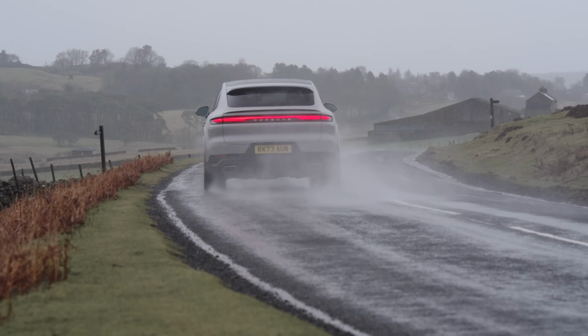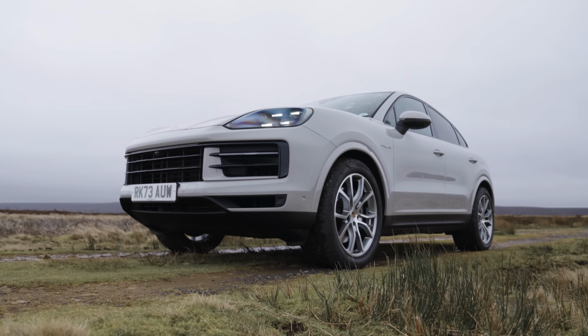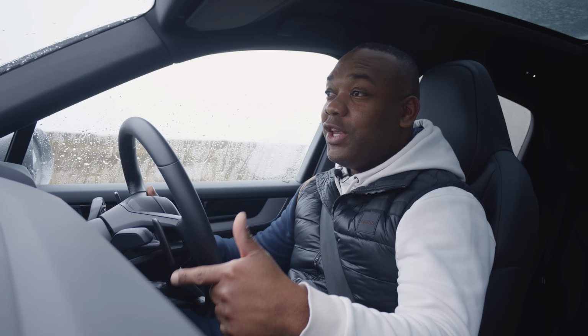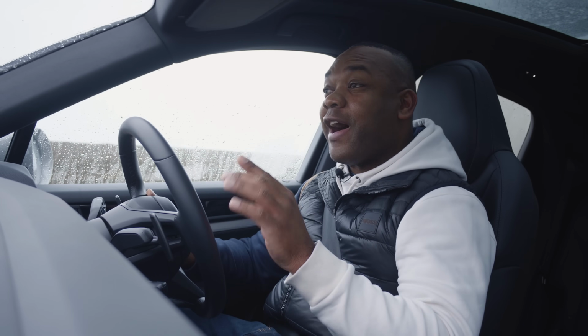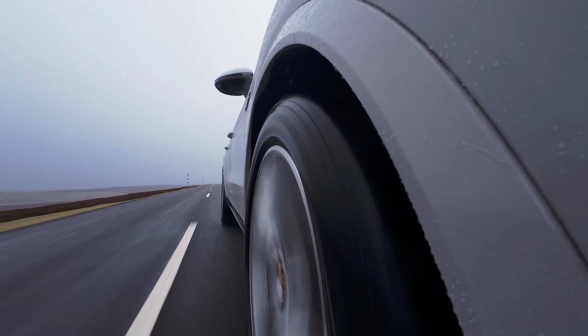Another big difference between this and the previous Cayenne is the updated plug-in hybrid technology. The new car comes with a bigger battery, jumping from 17.9 kilowatt hours to 25.9. The simple upshot of that is that you now get a lot more battery range. Porsche reckon you can get up to 55 miles just running on electric power alone, and it will run up to 84 miles an hour in EV mode.